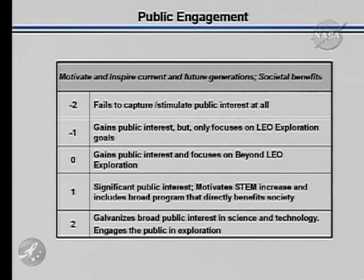and there are a number of ways in which you can have that. Certainly, the Teacher in Space program is one of the ways that we have attempted to do that in the past. The -2 category here says that we fail to capture or stimulate public interest at all, where the public either fails to see the value or fails to see that it's a good investment for us to be in human spaceflight for a particular option.